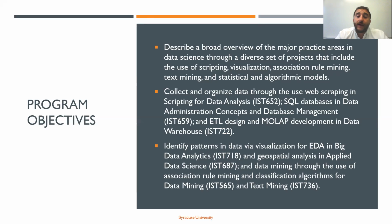As a second objective, we see collect and organize data through the use of web scraping and scripting and data analysis, and SQL databases and data administration concepts, and ETL designs and MOLAP development and data warehouse. We talk here about that obtaining phase, in which it's very important to be able to get the data that you need in order to do analysis. I highlight these projects to show how I can collect data from the internet through web scraping, for example, and store it using either SQL or NoSQL databases. And eventually, on more of the production side of the environment, I have shown the ability to design SSAS packages for ETL and to design MOLAP cubes for ultimate end user presentation in a Power BI dashboard.